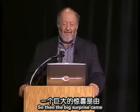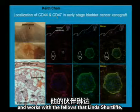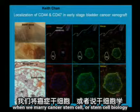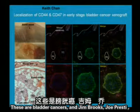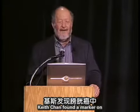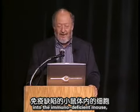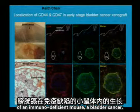So then the big surprise came from Keith Chan, who's in the lab and works with the fellows that Linda Shortliffe, the head of urology, got to work with us. And this is a characteristic of what we're doing when we marry cancer stem cell or stem cell biology with real human cancers. These are bladder cancers, and Jim Brooks, Joe Presti, and Linda Shortliffe and their fellows got out the cancers. Keith Chan found a marker on the bladder cancer that would identify the cell that could transplant into the immunodeficient mouse. And here's the cancer growing in the skin of an immunodeficient mouse, a bladder cancer.